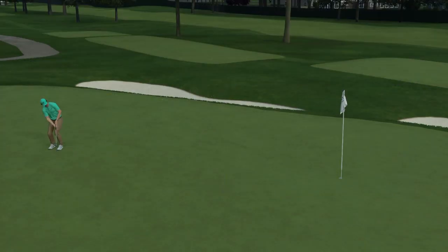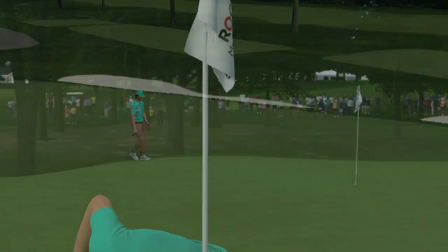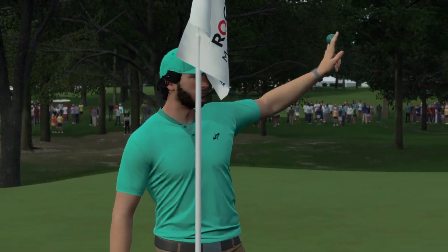That's a long-range bomb, and with it, puts extra strain on the person chasing behind them. And let's have another look at that one. What an amazing putt from way out.